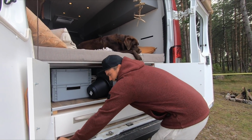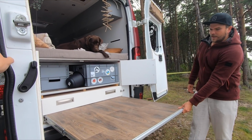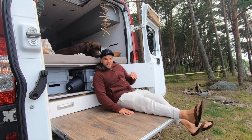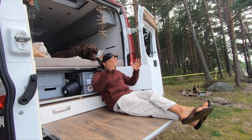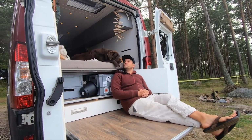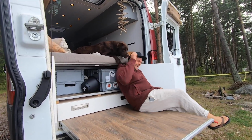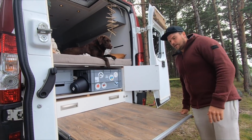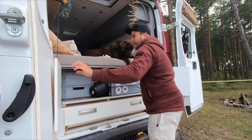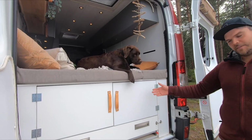This is our outside terrace, so it's an extendable terrace, so you can sit on it and have a look at the sundowner or do some snuggling with Sam. Yeah, that one is a really great feature. So put it back, close the doors. Yeah, that was the back.